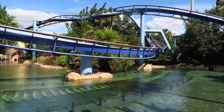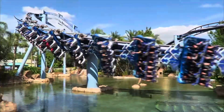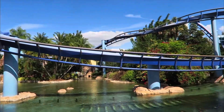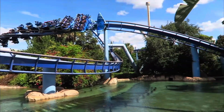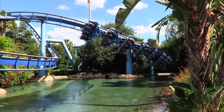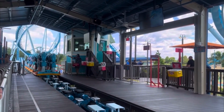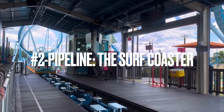Now, at the number 2 spot, I was considering putting this at number 1, but it was only for a brief moment because I realized the true number 1 here. But number 2 is such an innovative ride, and it truly is a special coaster that I hope we see more of. This is Pipeline the Surf Coaster, which is brand new for SeaWorld Orlando.